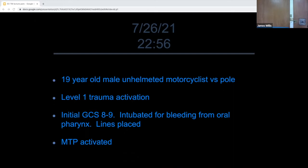Normally I like to come criticize the ED, but you guys actually did an amazing job of managing this, so I have nothing to criticize. But he was a level one trauma activation. He was hypotensive and tachycardic. His initial GCS was 8 to 9. There's some discrepancy, mainly because he was hemorrhaging from his face, so much so that he couldn't protect his airway, so he got intubated relatively immediately. He got a cordis placed, he got an A-line placed, he got MTP activated. His initial trauma resuscitation was literally ideal, and all within about the first 20 minutes of arrival, so good job with that one.